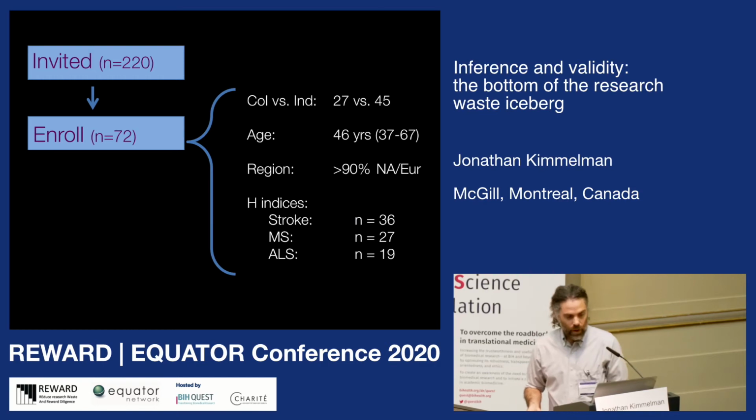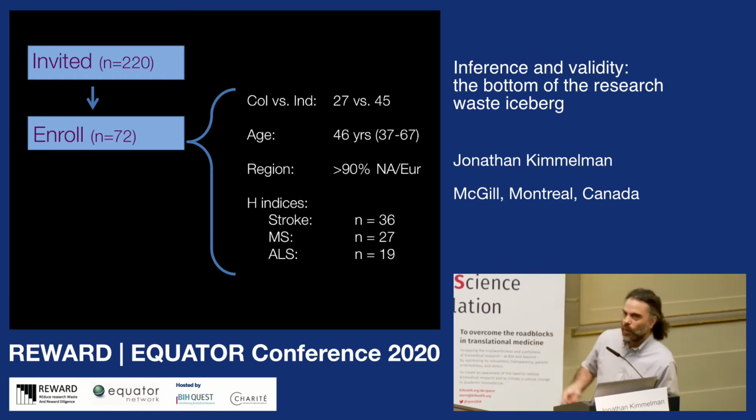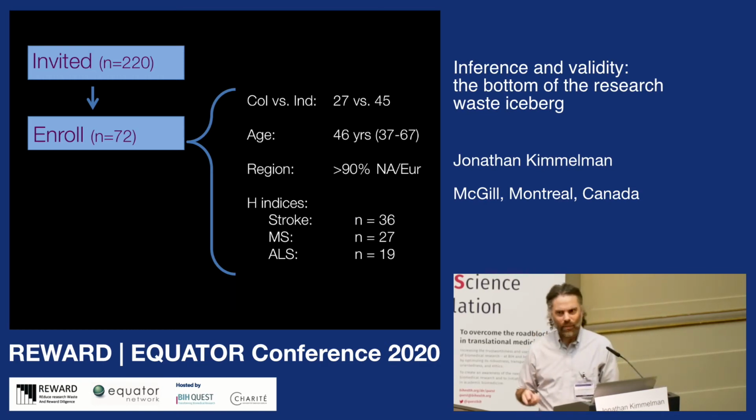Here's the characteristics of our sample. Again, mean age of 46. You're going to see that number again and again. It seems like 46-year-olds really like to participate in my studies.